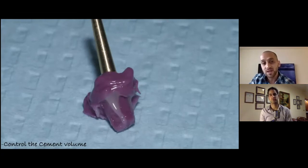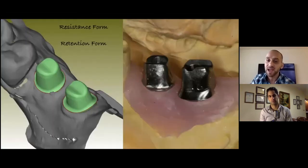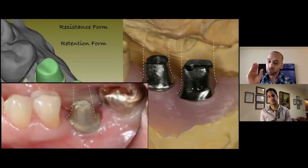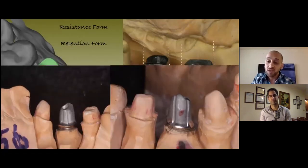Another thing I like to say about cement retained restorations is that you must make sure that they have the right resistance form and retention form. Sometimes people make these cement retained abutments and they don't have straight perpendicular walls and they taper them too much. And when they taper them too much, what does that lead to? It leads to decementation and crown loosening after a while.